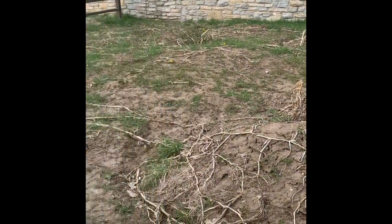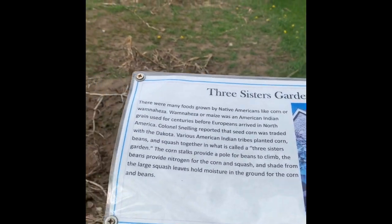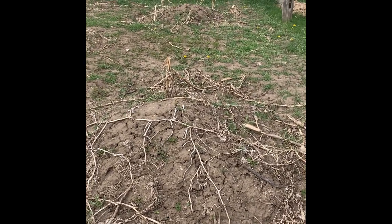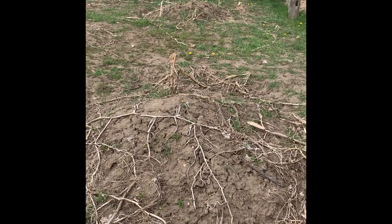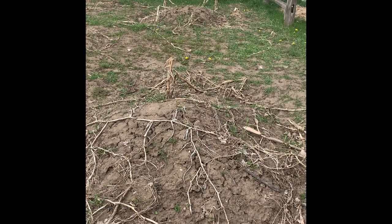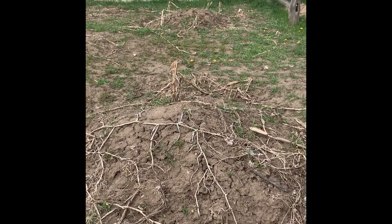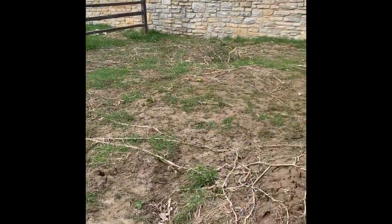So this area demonstrates the Three Sisters Garden. There's a sign right there. If you remember the Three Sisters, what they would do is the crops would help each other. So they would dig a hole, put a dead fish in the hole to be used as fertilizer, and they would plant the corn, squash, and beans all together so that the squash was the ground cover, the beans were that middle level, and then the corn was the higher level so they could shelter each other. So that's some of the crops that the Dakota would use, called the Three Sisters.